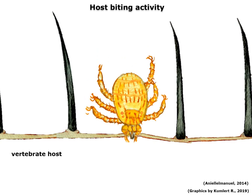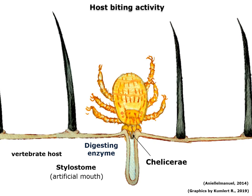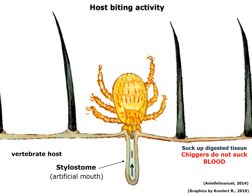After chiggers attach themselves to the host, they need to find an optimal place to feed where they don't get brushed off easily and the skin is thin enough. Then they pierce the skin using their mouthpart known as chelicerae and proceed to inject saliva containing digestive enzymes into the bite wound to digest cellular contents. The surrounding skin around the bite site will harden and form a tube-like straw known as the stylostome. The chigger uses this stylostome to suck up the digested tissue.